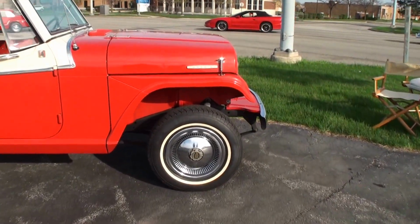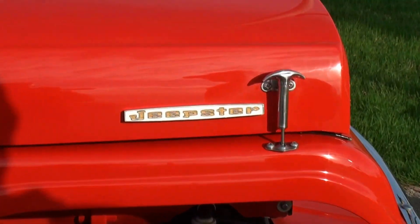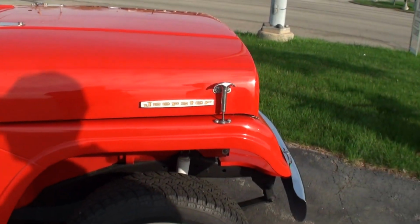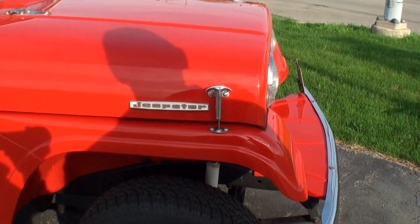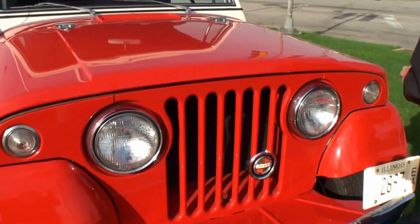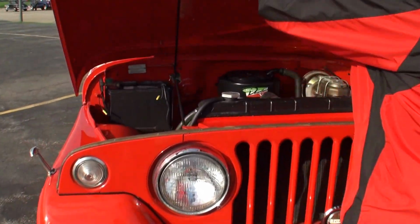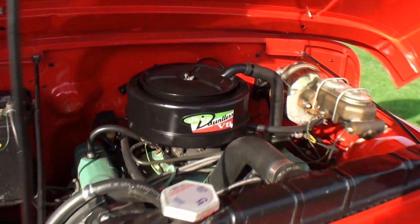Kind of unique, we'll just feature, and this is the Jeepster, as you see right there. And we've got these shocks clearly on the outside. Yeah, let's open up the hood while we're right here. We've got the sun beaming on it. That's kind of neat how that slides.